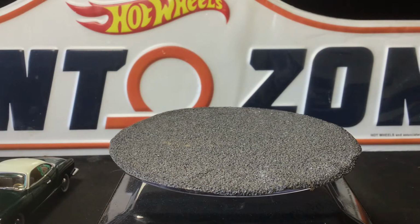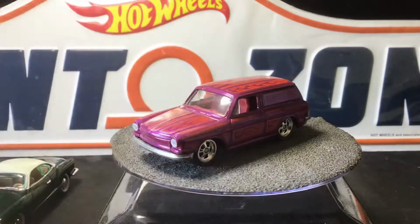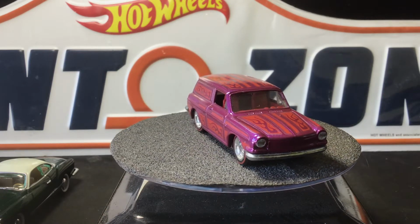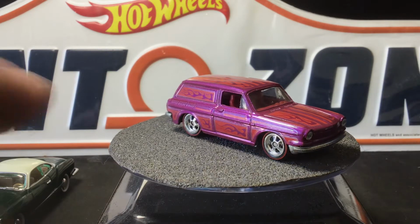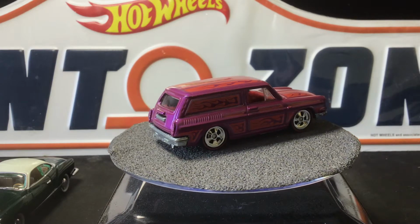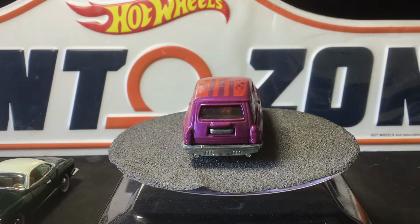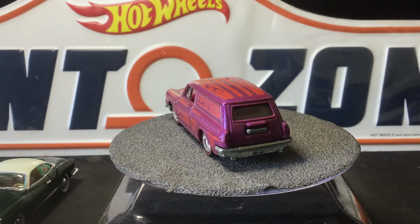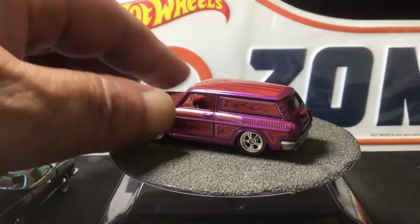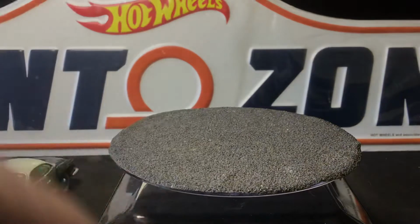Here's another Hot Wheel. This was a premium. It's got real rider wheels. I like the red lines on the chrome. I think the paint job is just a little bit too much. Whoever designed the creative work on these just had too much space to work with, apparently. But pretty neat. It's great casting. I like the casting.